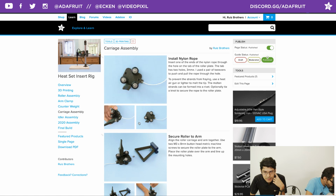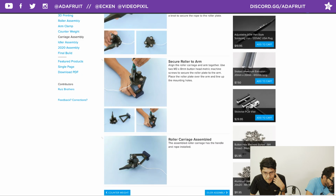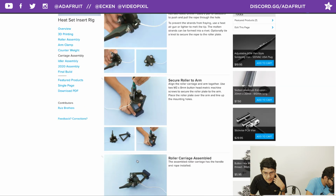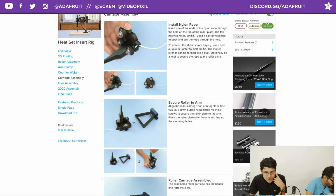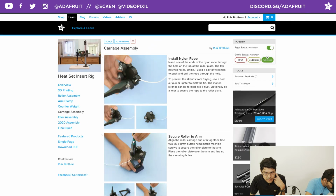Assembling the carriage with the arm. It gets screwed to it, and that's what it looks like. Yay! There's a little tab with an M3 hole in it, and that's meant for tying a piece of rope to it, so that you can pull it up and down. So that's what the rope does, and that's what the hole does.